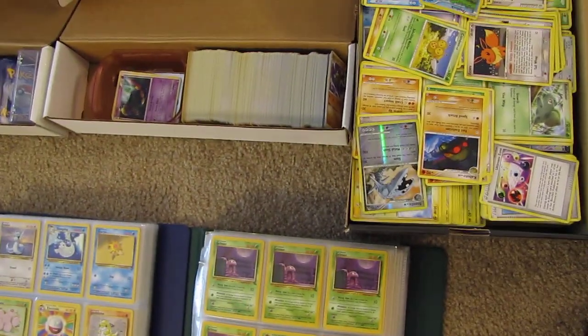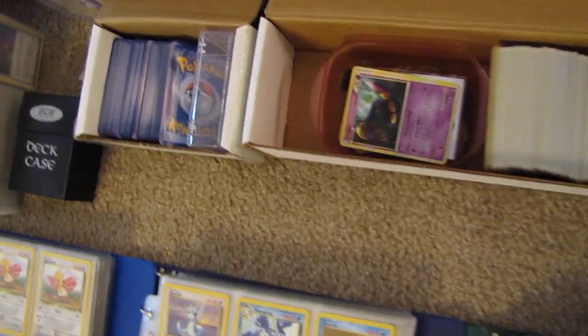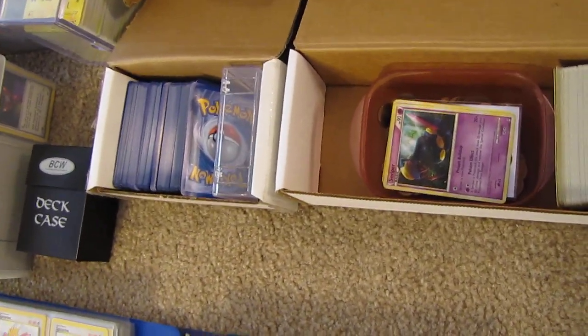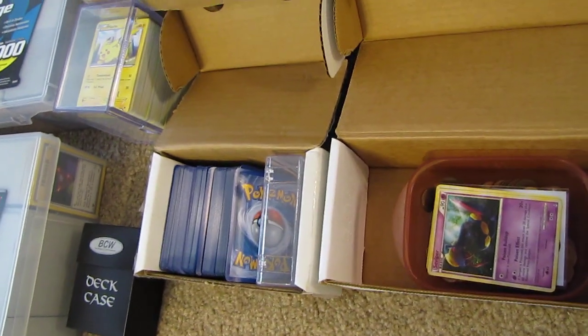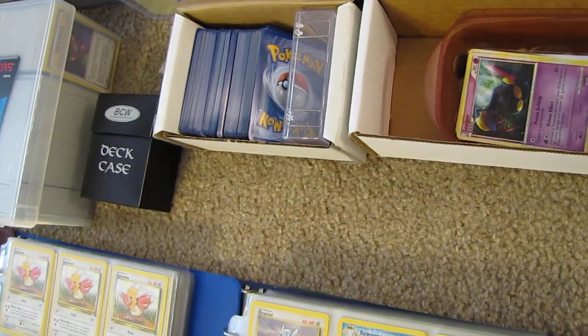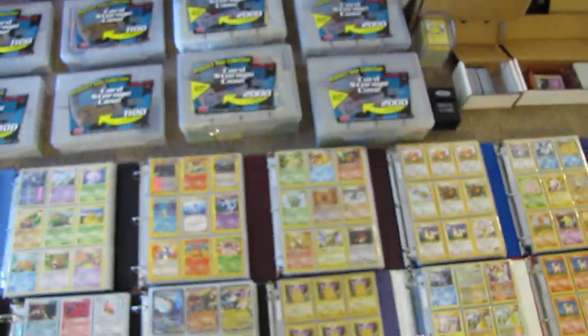This box here is just some loose cards. Call of Legends, I think, is in that one. This little box here is mostly holographic cards. A couple hundred in there. Over there is, I think, Next Destiny's cards. One of my decks there. And then I'll go way back over to the left side before I show you those card storage cases.